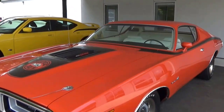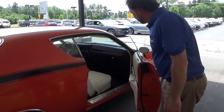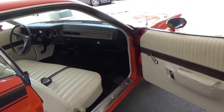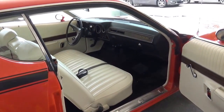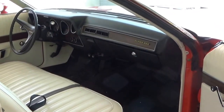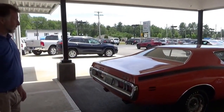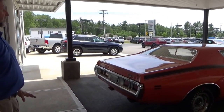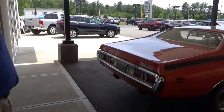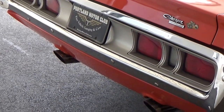The interior is very much 71 Charger. So this is a bench seat, a very basic interior of the day. This Super B on the dash has a very similar interior to a Charger. This is a Charger Super B, so we're still talking Super B. It is a Charger. It even says Charger on the trunk lid with the little Super B emblem. This car actually has the same cool exhaust tips as the 71 Charger RT.